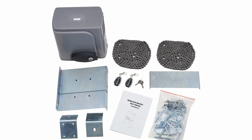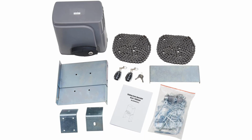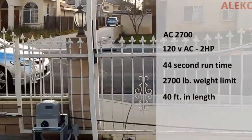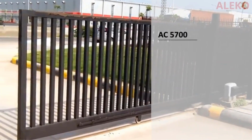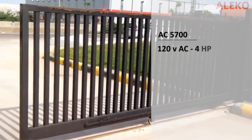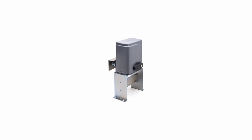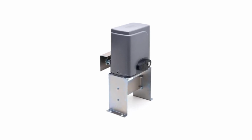Key features: ideal for all designs. Gate length 40 feet and weight 1,400 pounds. Robust motor. Auto close and on the timer. Durable automatic sliding gate opener. High-end steel, aluminium, and copper used. Safe, durable. Remote sensor unique. No hackers can access. RF hopping technology induced.